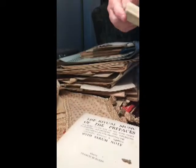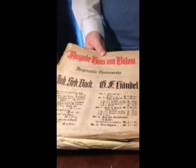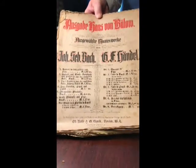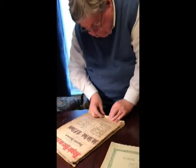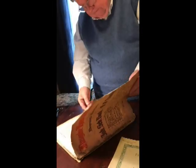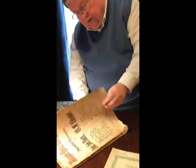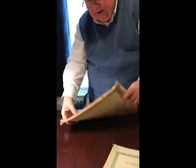This is an edition from, if I can find it here, 1911, or shortly thereafter. But take a look at this cover. Hans von Bühlow's edition. There's some Bach and Handel in this, but the use of the red, the shading, in this fantastic edition is quite remarkable. Let me look down at the bottom and see if I can find the date of this. Now, sorry to say, is an interesting preface, a foreword that has not much of information, but it does not date it.